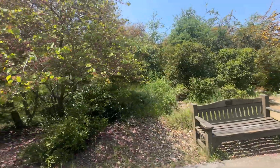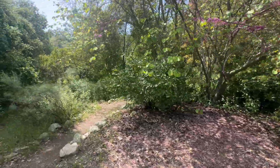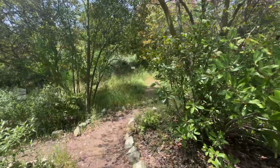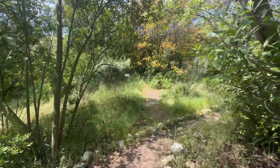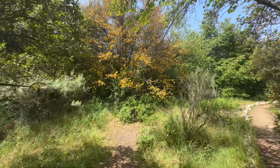One of the things I love about Descanso is that they always leave plenty of places for you to sit and rest. There are lots of benches throughout the gardens for you to rest upon and for you to also reflect upon the beauty of nature.